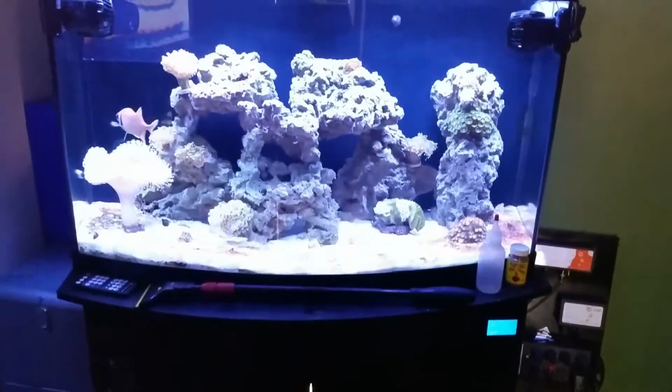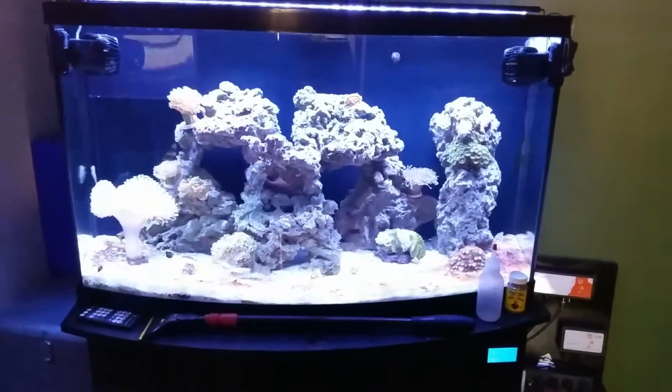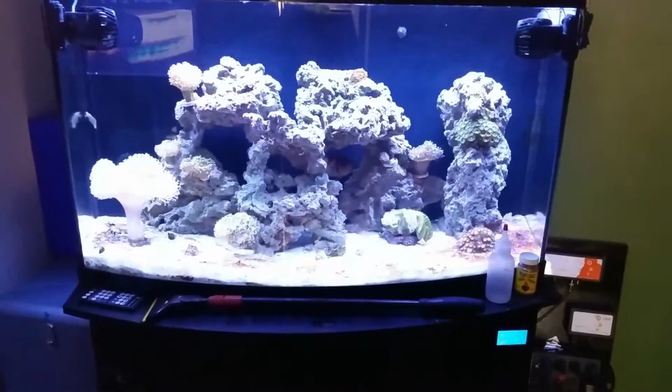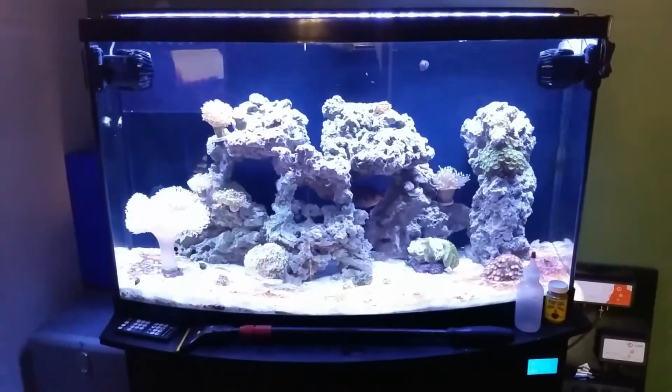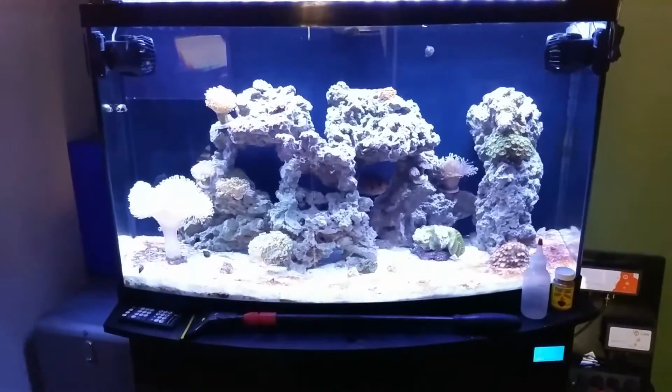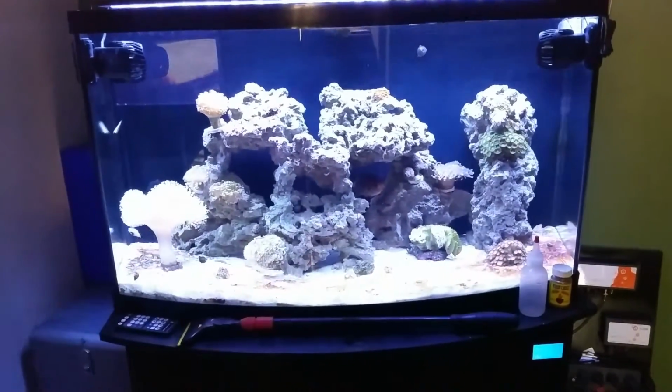That is the plan, to upgrade. Of course, if I do happen to find a 260 or something like that for $2,000 off Craigslist or something, I might go that route. I don't know though, because I really do want that Elos tank. It's absolutely gorgeous.